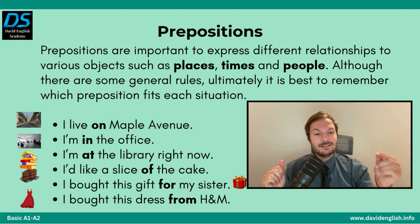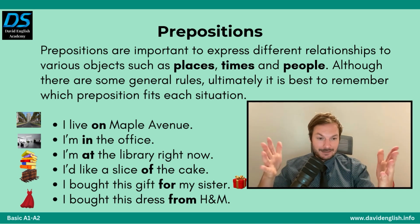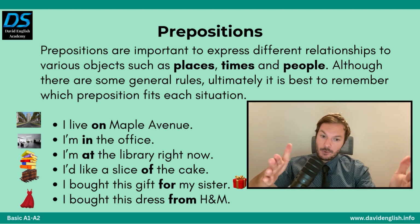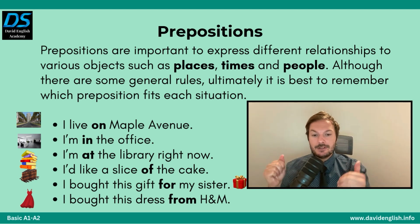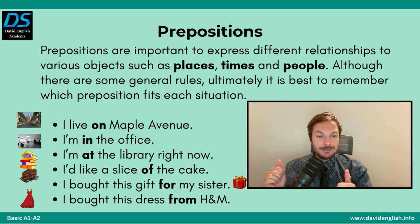I'd like a slice of the cake. We want to say slice of the cake because it belongs to the cake. So we're going to say a slice of the cake here. I bought this gift for my sister. So when we say the word buy, we're going to be using it with the word for. And I bought this dress from H&M. Again, you're buying from this place.